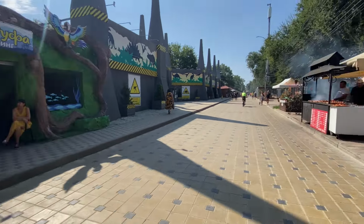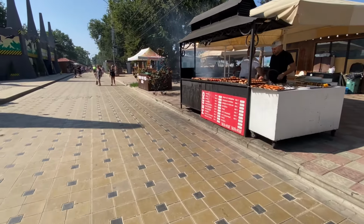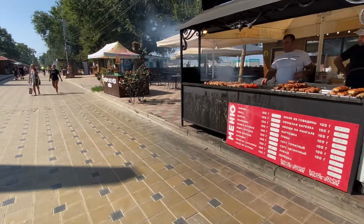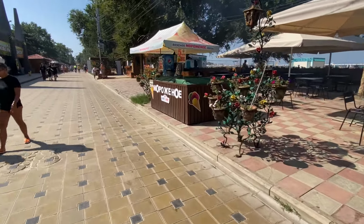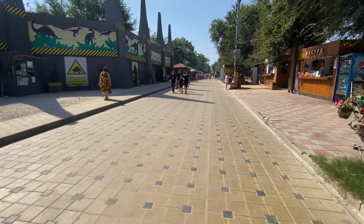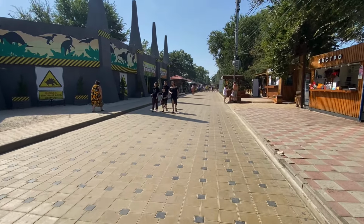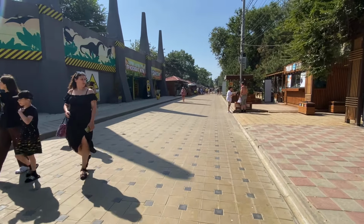Lots of things to do, and the smell from this place is amazing. So hungry. And there's lots of these guys along the seafront, lots of places where you can eat. So if you're coming to Anapa and you're a bit concerned about where you might eat, don't be. There's food everywhere. Lots and lots and lots of it.